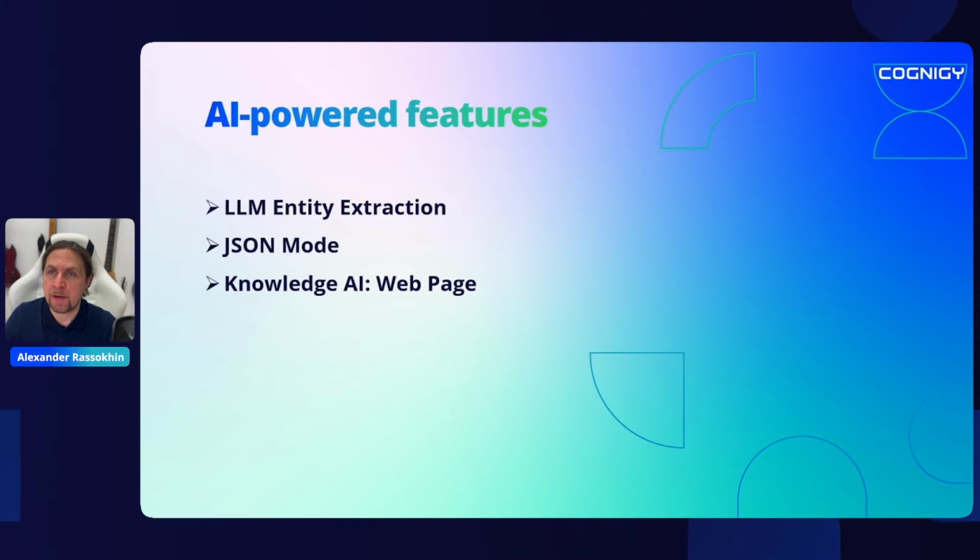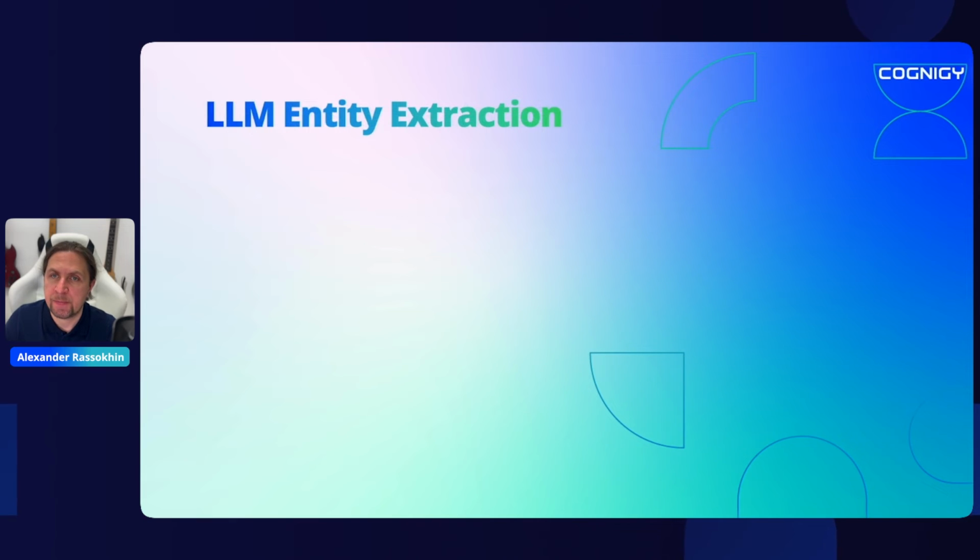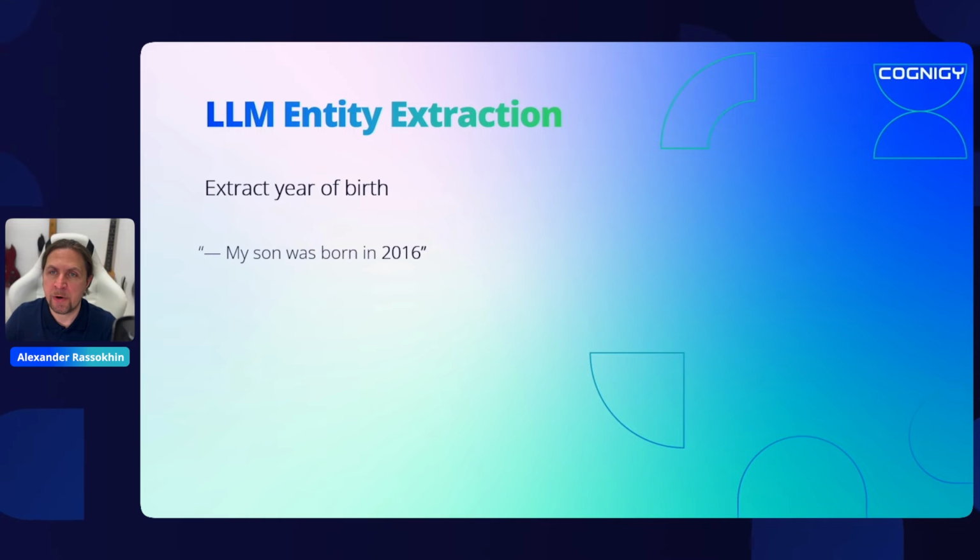Let's start with LLM entity extraction. Imagine we're building an insurance bot and we ask for a year of birth. The user can say something like, "My son was born in 2016." In text-based bots, it is very easy to extract year from this phrase. And Cognigy NLU does this automatically.